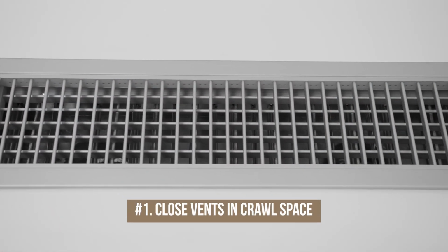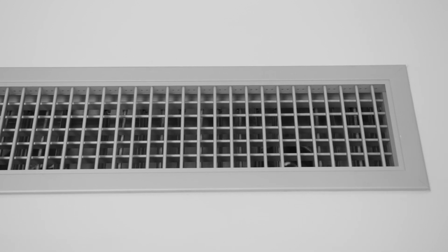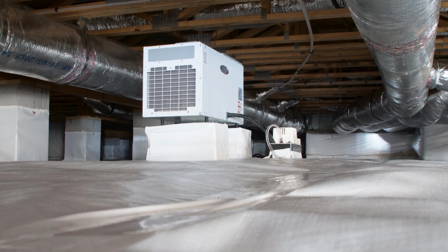Preparing your home for winter. There's a number of things that should be done to make sure that you're safe and that your home performs as it should. Number one is, if you have vents in your crawl space, you want to close them. That'll help you keep your pipes from freezing. It'll make your floor a lot warmer, and you'll get more energy efficiency out of your home. So that one's really important.